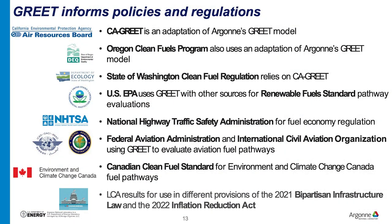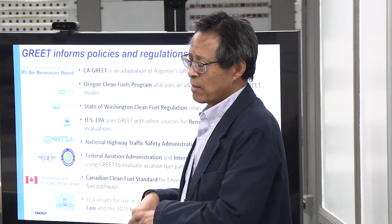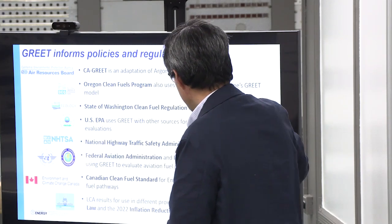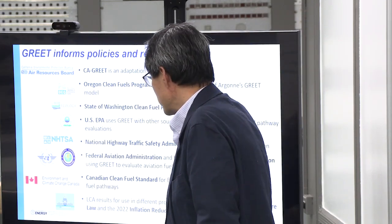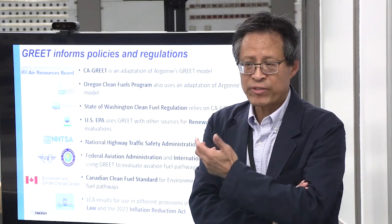And I mentioned the regulations' use of GREET. Here is the summary of GREET use in different regulations and programs. I mentioned the California Low Carbon Fuel Standard uses GREET, and so do the Oregon Clean Fuels Program and the state of Washington program. They all use GREET to look at the specific fuel's carbon intensity for regulation compliance. EPA uses GREET for the Renewable Fuel Standards. And you already mentioned the ICAO's CORSIA program relied on GREET, and the Canadian Clean Fuel Regulations relied on GREET too. But most significantly, in 2022, the Inflation Reduction Act has significant incentives for clean energy.